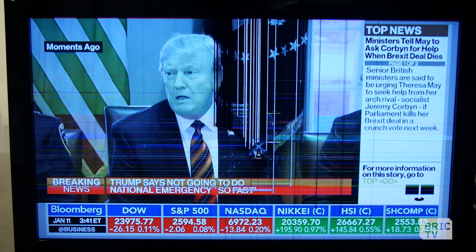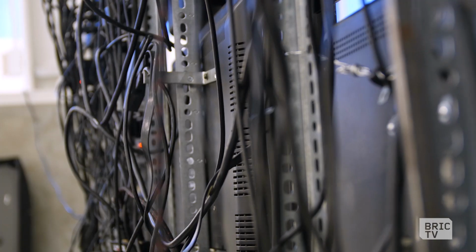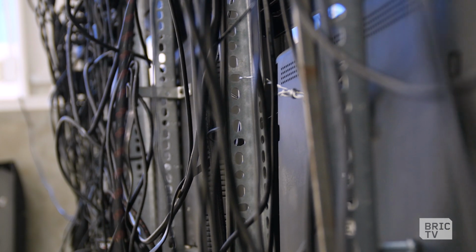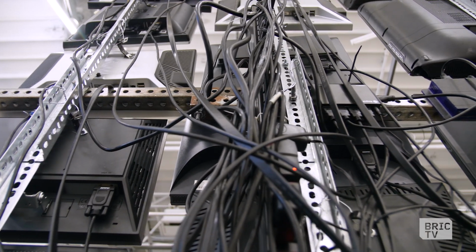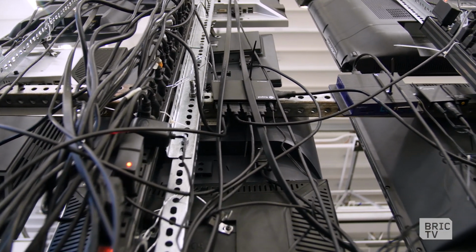So the news has replaced the idea of horror in my mind. So these are live streaming newscasts. Some of them are live streaming and some of them are pre-recorded because some of the monitors won't accept cable. So we hooked up media players and we're playing pre-recorded news.